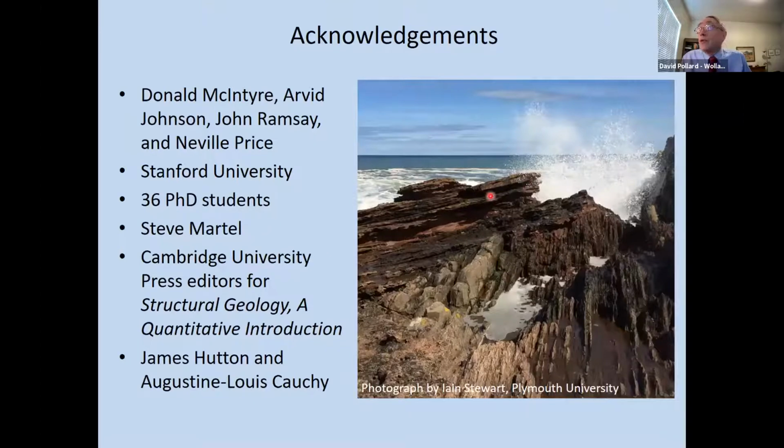Well, let me finish with a few acknowledgements, particularly my mentors who introduced me to structural geology: Donald McIntyre at Pomona College, Arvid Johnson at Stanford University, and John Ramsay and Neville Price, who taught that wonderful MSc course at Imperial. I want to also mention the students who were there with me that amazing year, many of whom are still active structural geologists and who played a role in all of us learning more about the exciting field of structural geology. I want to thank Stanford University for providing an amazing place to learn and teach.